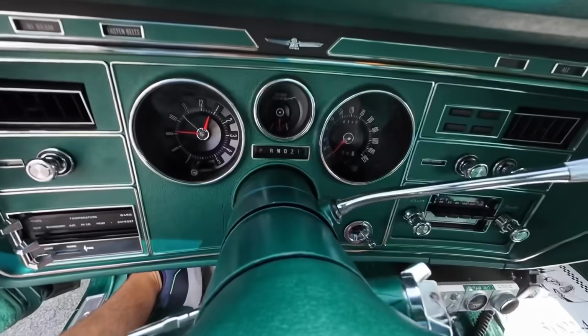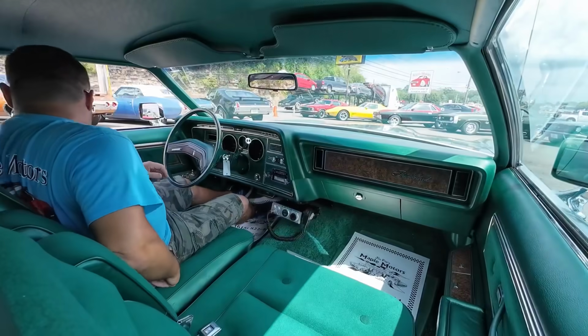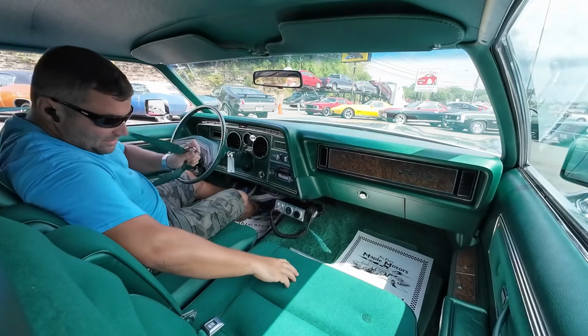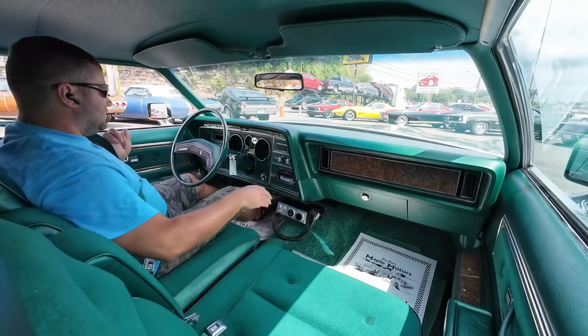Okay, we're gonna hit the road. We've got half a tank of fuel. We should be good on gas. Let's roll out. Seatbelt, nice and clean. Somebody really took care of this car. It is super nice. All right, we're buckled in.